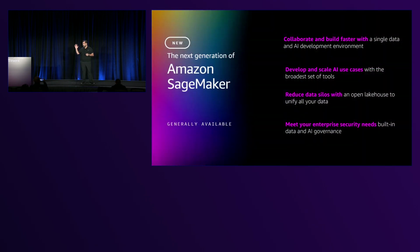Who here heard the new announcement about the next generation of Amazon SageMaker from Matt? Do I really need to tell you more about the presentation here? So the next generation of Amazon SageMaker is a unified platform that unifies your data, analytics, and AI. You can collaborate faster and build solutions quicker using the unified studio, using familiar tools of AWS like Amazon Redshift, Amazon S3, etc. You can also reduce silos using the open lakehouse. And this allows you to access all your data, not just the ones in your data warehouse any longer.